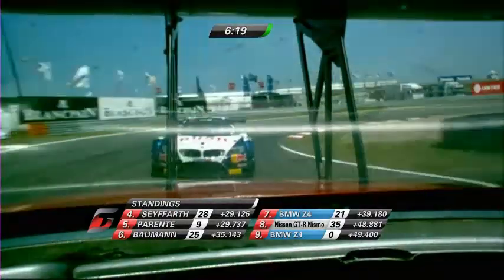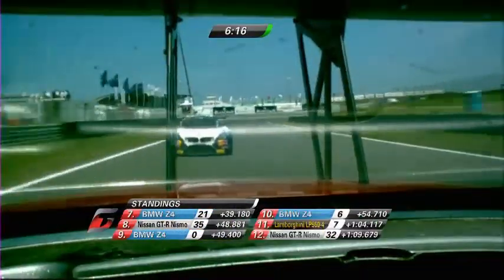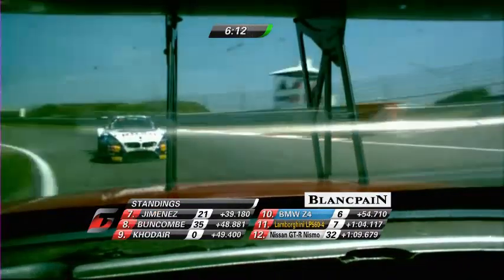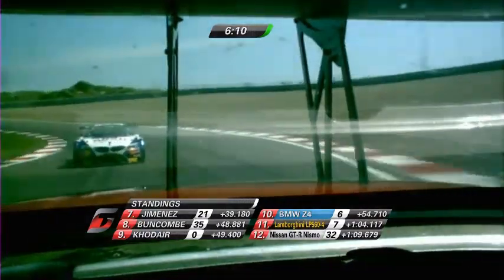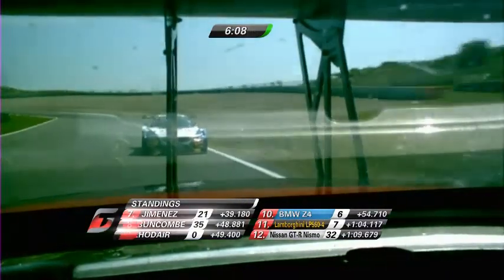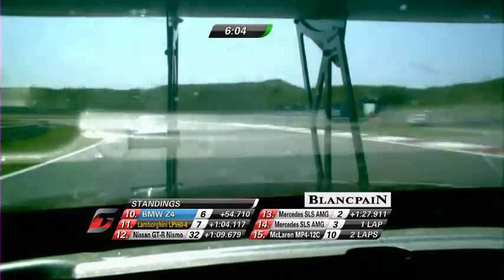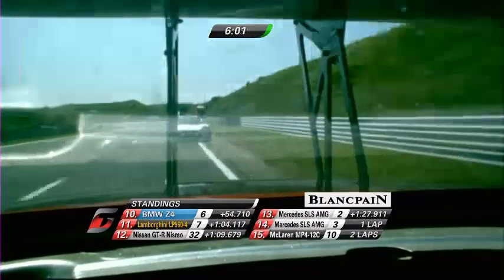Just interesting, the rear-facing camera when the Nissan hits the curbs. Look at the movement on the wing support, the wing struts on the Nissan. You can see how much movement there is. That's actually something that I'm sure the Nissan engineers would like to be aware of. That's quite a lot of lateral movement from those wing supports.